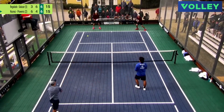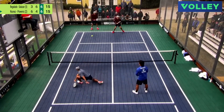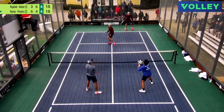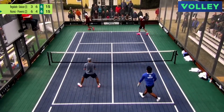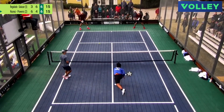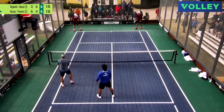You do have to watch Salazar move into the middle, but that right there where Mark Powers just hit that ball, that's too close. Yeah, that's going to get ripped. Oh, Jesus. Oh! What? That's amazing. That's easily gotten that time, but this is the athleticism that allows these guys to play so many styles, Regalado and Salazar. That's two probably winning shots that they're just getting.